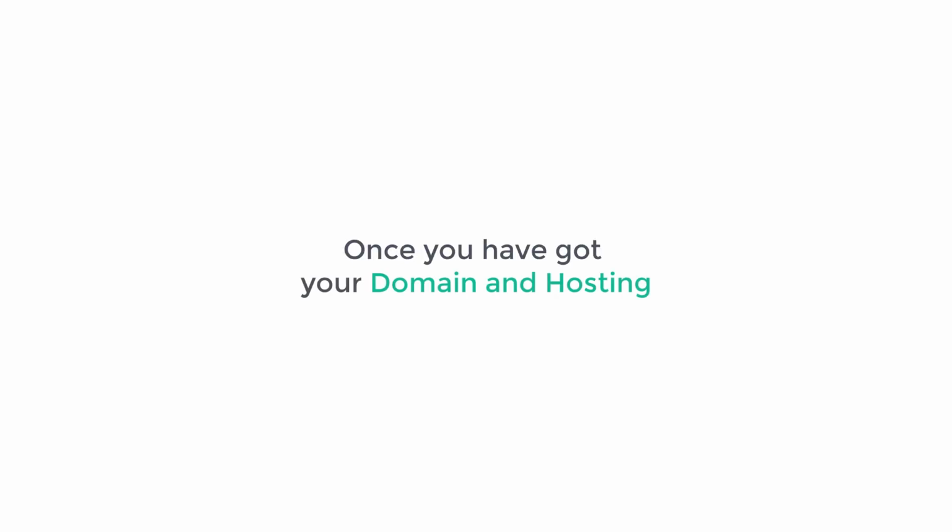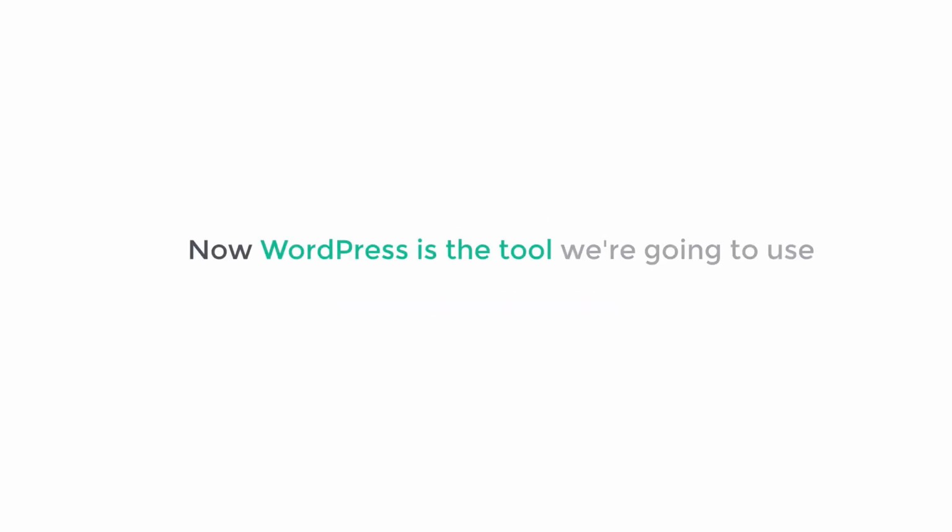So once you have got your domain and hosting, we can now go to the final step of launching your website, which is to install WordPress. Now WordPress is the tool we are going to use to build our e-commerce website. WordPress lets you build websites easily without any coding or programming. So let's see how to install WordPress.